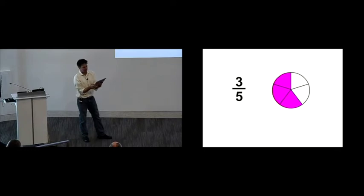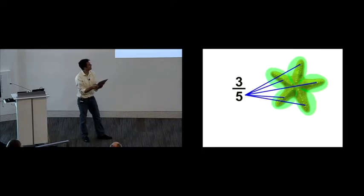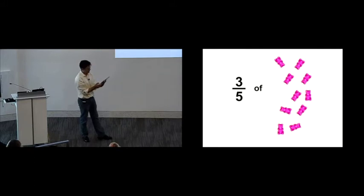We can do it to a starfish. Break it up into 5 equal parts and select 3 of them. We can do it to some gummy bears. Here's some gummy bears.